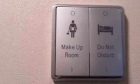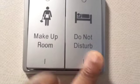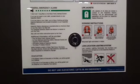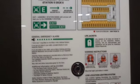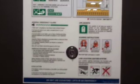Right here is a button to make up the room and a do not disturb button. Behind the door is the emergency instructions, and it tells you what your muster station is. On here they call it an assembly station, and it tells you where to go and how to put on a life vest and all that stuff.